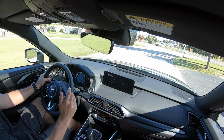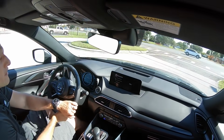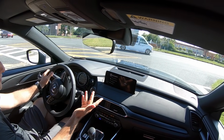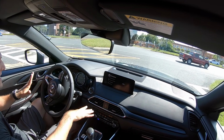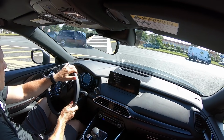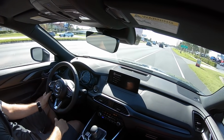I love the balance feel of the chassis, especially when you're going around turns. That's where you're really gonna see the difference between a CX-9 and one of its competitors. But having the ventilated seats, having the heated seats, I just feel bad for whoever's sitting in that third row. But let's go ahead, on throttle. Remember, this is front wheel drive, a little bit of traction loss.